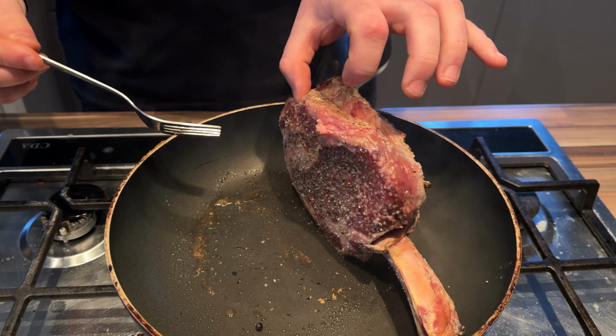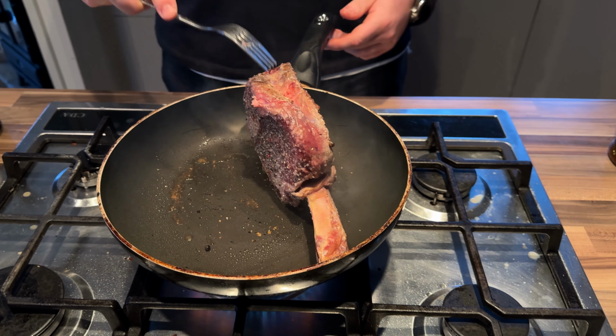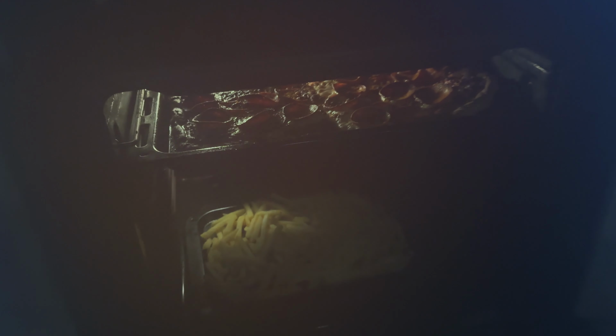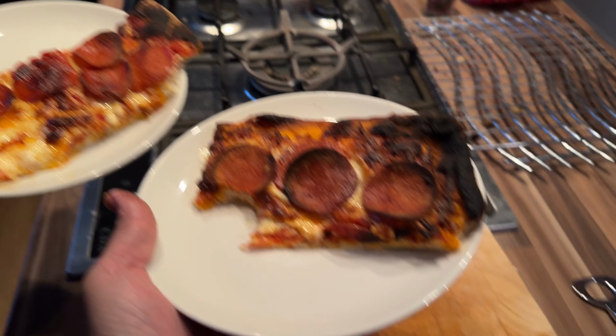Look how thick that thing is. That's a steak. We've got a mega pizza in there as well. Do the mega pizza. Look at that. The chips that won't get cooked. Our guys, pizza's done. Some bits a little more than others. But we're eating.